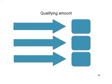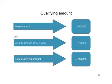If the child was 11 or older, then the qualifying amount for a full year would be £23,000. As before, that's made up of a fixed amount of £10,000, and then you add 52 times the weekly amount of £250, which is £13,000. Remember though, these figures would only apply if you care for a child for a full year. This may not always be the case.